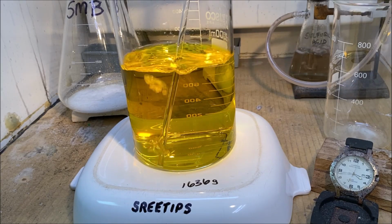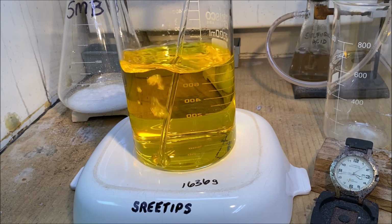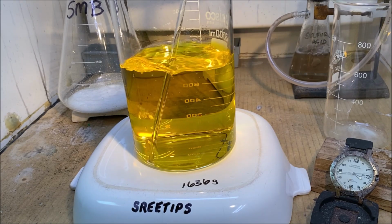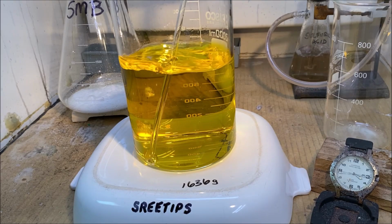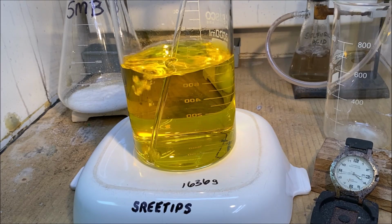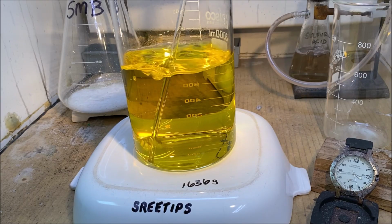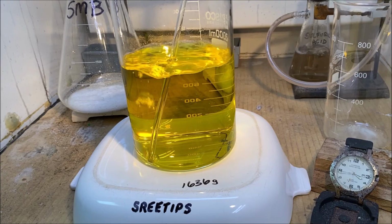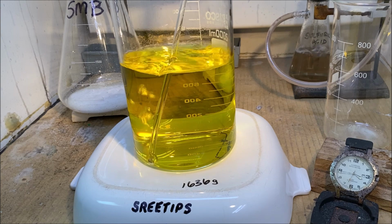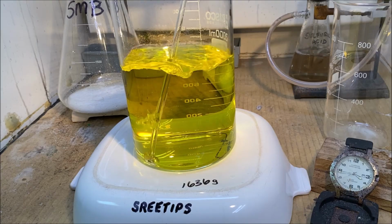SO2 gas is thought to produce the cleanest gold precipitation above adding the SMB directly into the gold solution. The gas is a much cleaner precipitation because there's no byproducts. If we put the SMB directly into that solution, then we have some byproducts, some sodium chloride and other things that will form from the SMB powder being added to the chloroauric acid solution.